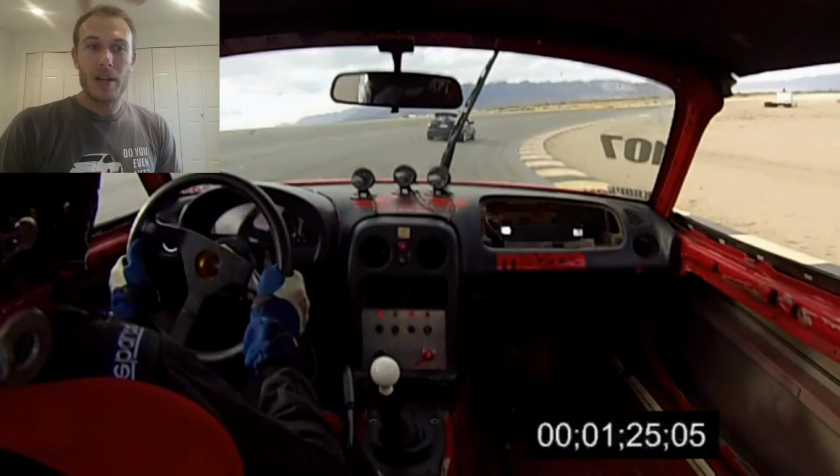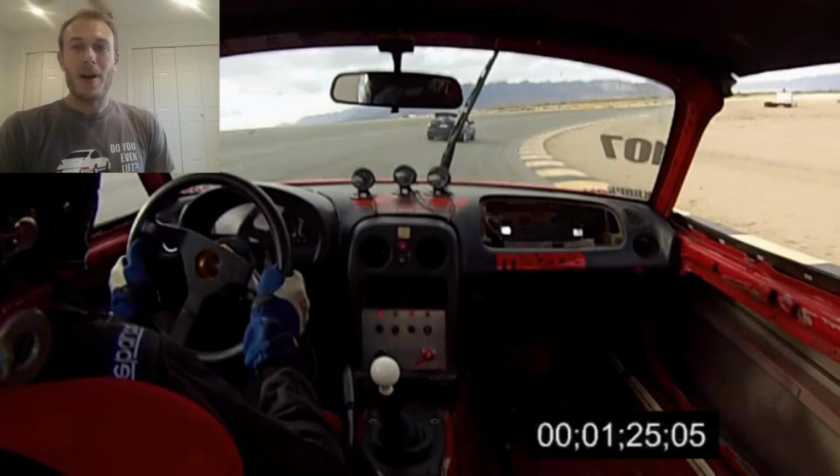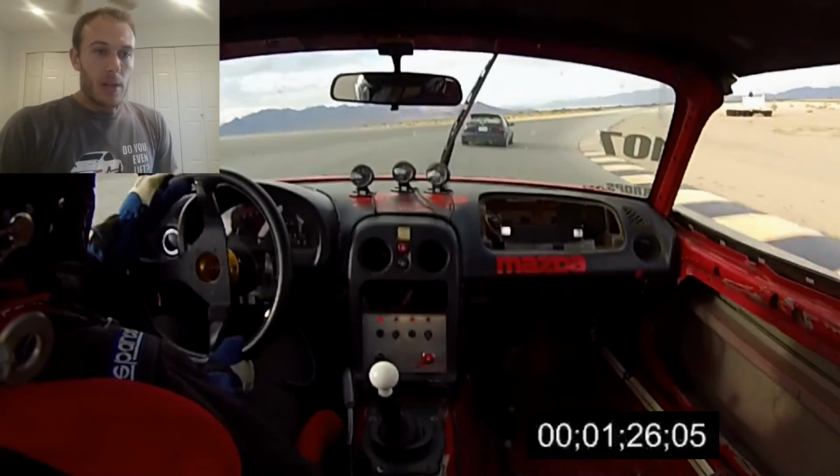especially since I'm catching this car here. And really my focus now is trying to get past him as quickly and as efficiently as possible so as not to interfere with the lap. All right, moving on. Get past the Civic, he gives me a point by. Trying to get over to the right as much as I can. Get through this corner again.